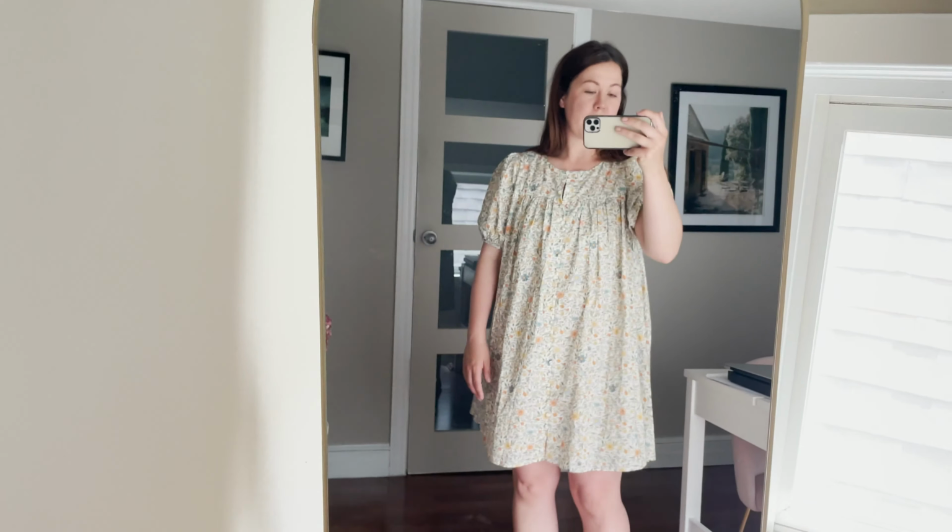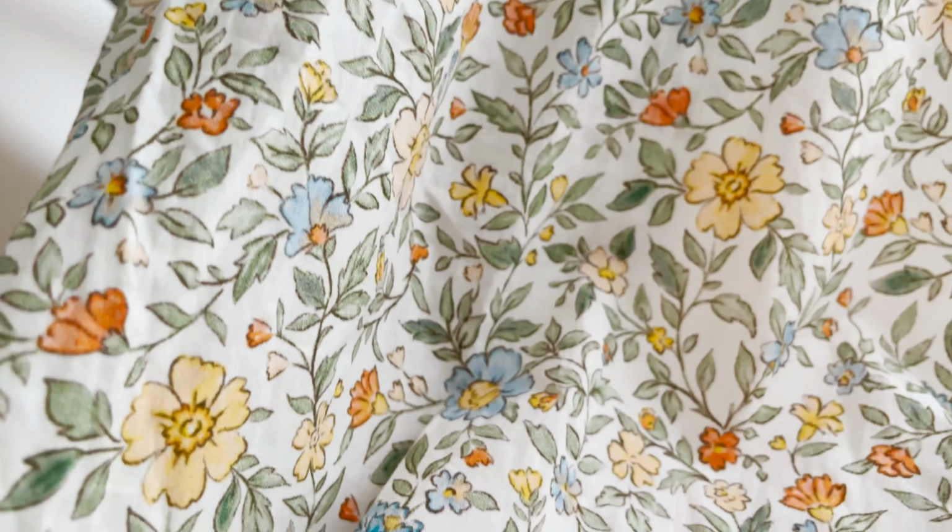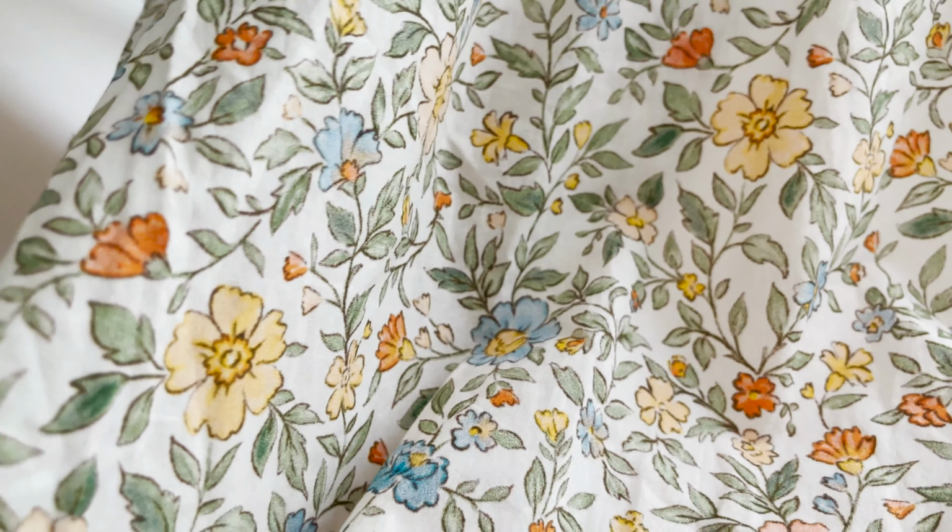Let me show you what I'm going to wear for the rest of the week. So this is this outfit. And let me show you the print up close. Oh my gosh, it's all hand printed, hand painted by their illustrator.